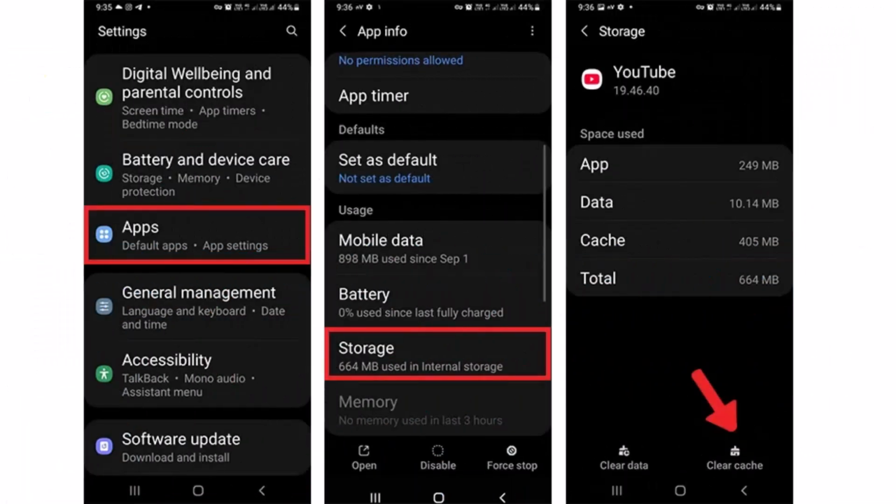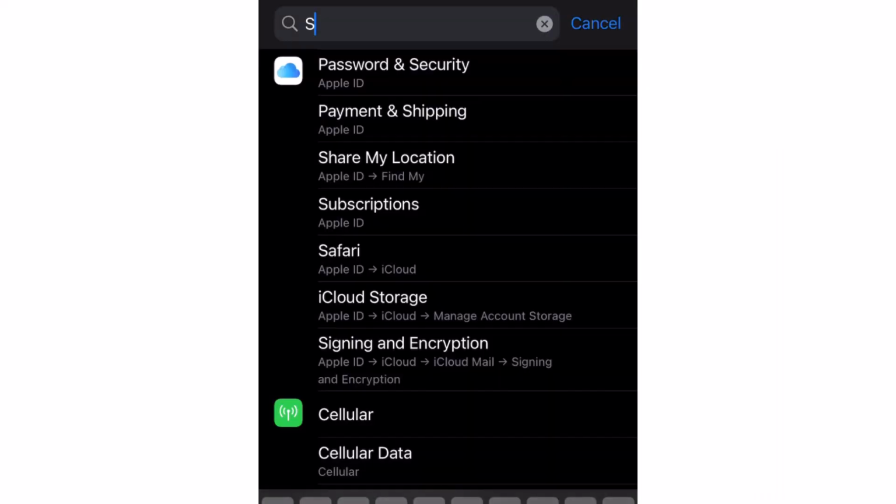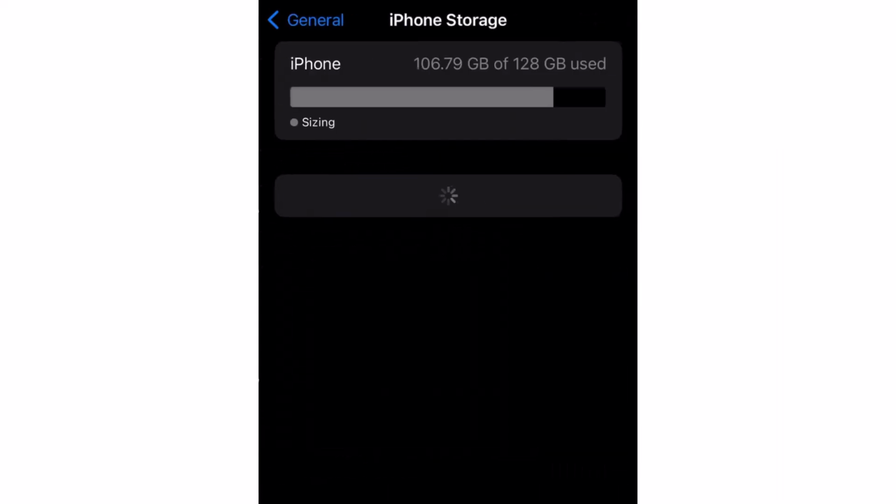Our second solution involves tackling something called the cache. Say I'm on an Android phone, what do I do? It's pretty straightforward. You go to your phone's settings, then find apps, scroll down to YouTube, tap on storage, and there should be an option to clear cache. And what about iPhone users? Is it similar? Pretty much.